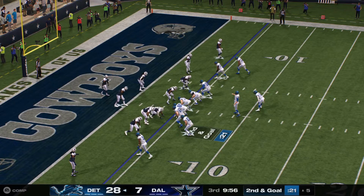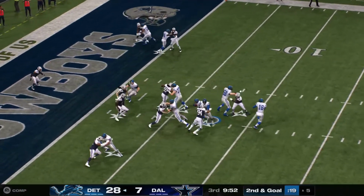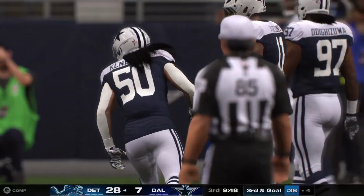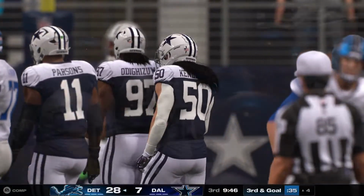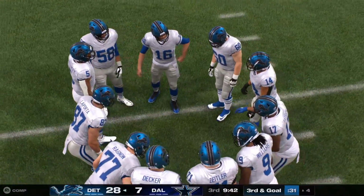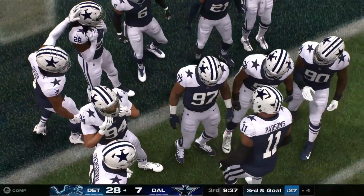Here's 2nd and goal. Back to the ground, this time Montgomery. And he's maybe going to get this back to the 4, but that's about all. It'll go as no gain on the play, and now they're looking at a 3rd and goal. 2 straight shots on the ground. Now on 3rd, do you go to the air?